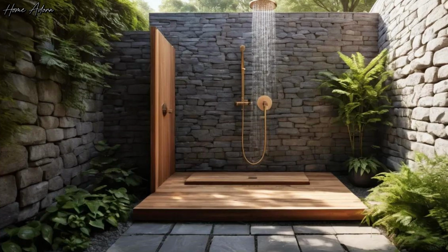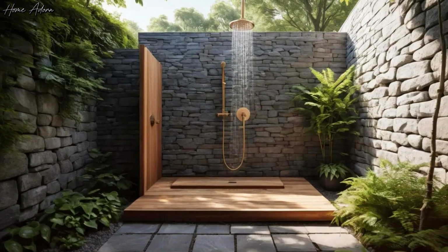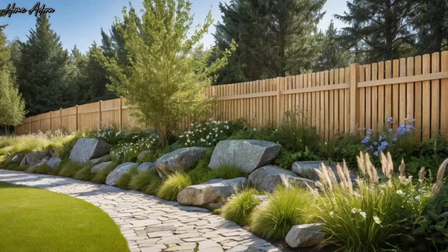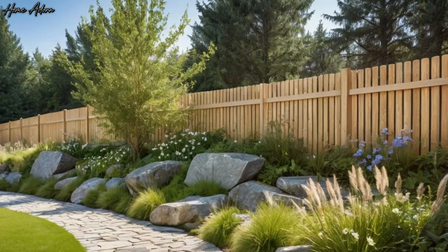The wooden accents, smooth and earthy, frame the house with a sense of rhythm and grace. They add warmth to the cool tones of stone, creating a connection to nature that feels timeless.